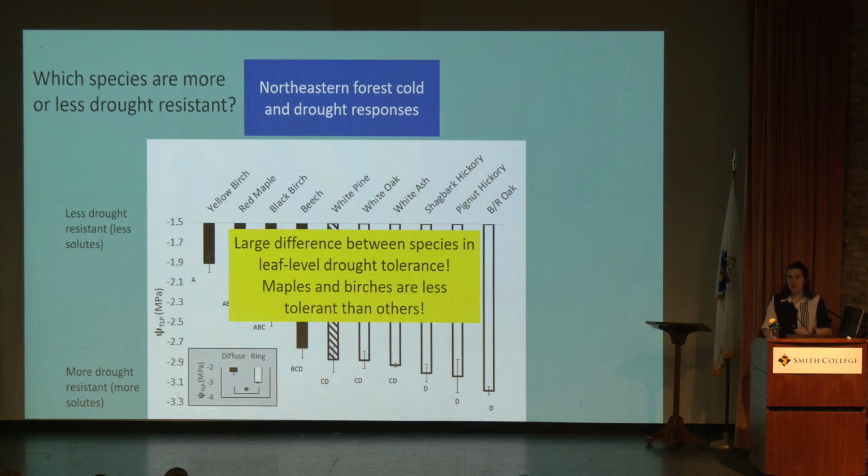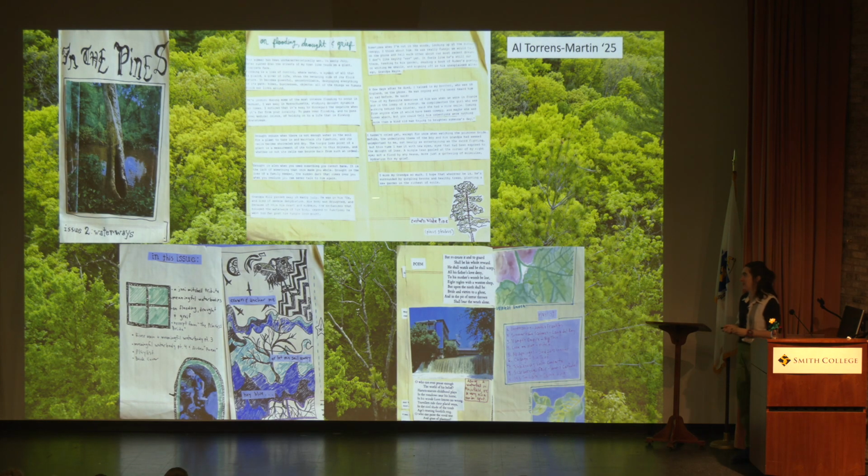Okay, somebody who processed a lot of these samples is the great Al Torrens-Martin. Al has been working on a series of zines called In the Pines, which is about their relationship to pines, both personally and research-wise and musically. There are playlists in the zines, and I just want to read a quick excerpt from it. So this is from around here.